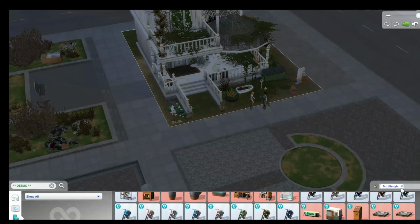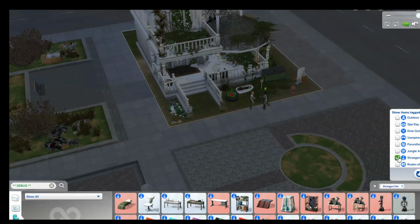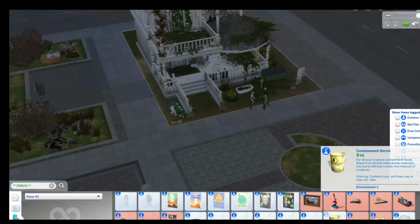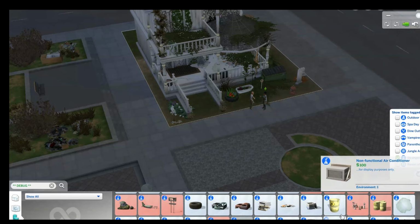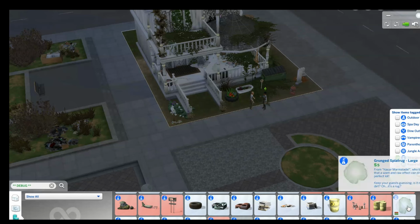You can also sort by different packs. For example, let's sort by Strangerville. There's a lot of good stuff there. And you see you can get the Strangerville plants, the toxic barrel, a lot of the splotches, grungy splotches.